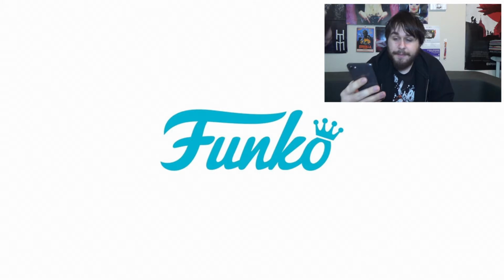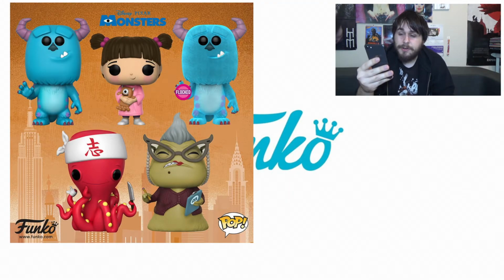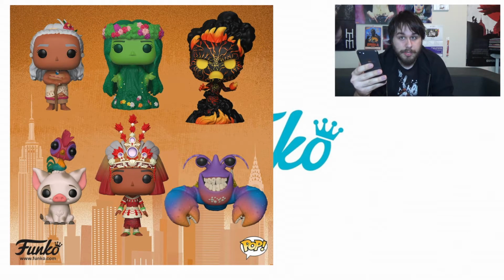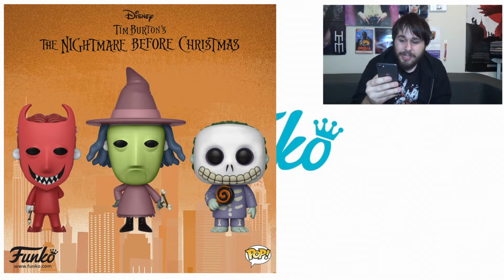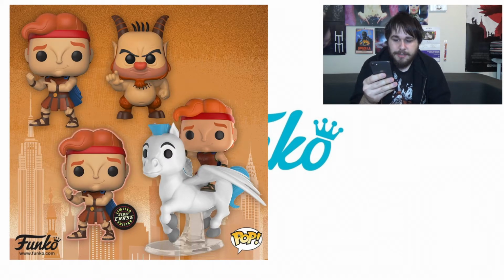So first off came the announcement of their Monsters Inc. Funko Pops, as well as the Toys R Us exclusive Felted Sully. We got some Moana Pops, and I really loved Moana, so this is really cool. And we also got the announcement of Lock, Shock, and Barrel Funko Pops from The Nightmare Before Christmas. Very excited for those. Hercules and Pegasus, which is coming out next month, and it has Hercules riding Pegasus with a nice clear stand. That looks pretty cool.